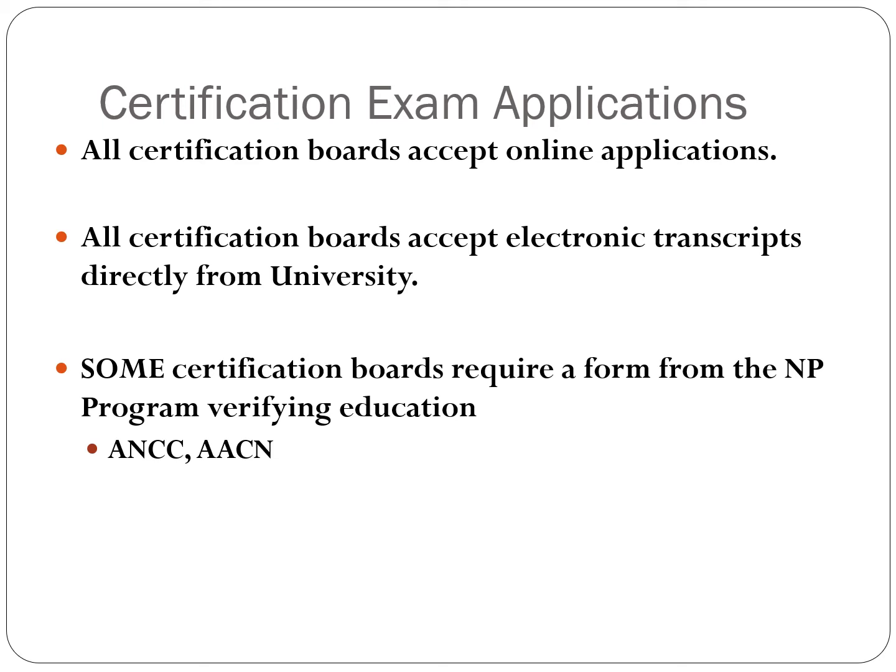All certification boards accept online applications. All certification boards accept electronic transcripts directly from the university. Some certification boards require a form from the NP program verifying education, and ANCC and AACN are the only two for the adult GERI programs, whether you're acute or primary, that require a separate form to be completed by the program verifying the education on top of transcripts. Again, AANP does not require that.